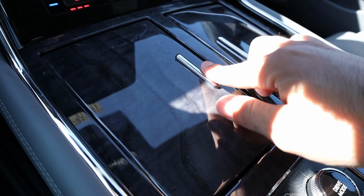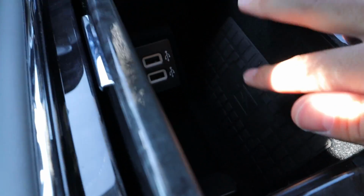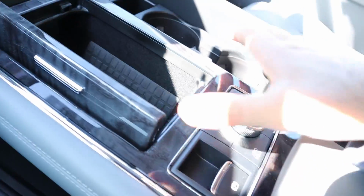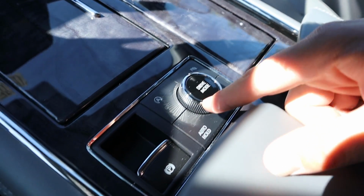Now I've got some storage cubbies here, so you can see that you can open these up, and you've got cup holders over here. This is kind of like your charging area, so you've got wireless charging right here for your phone, and you've got a couple USB ports right there. And then you can see you've got your drive mode selectors. You can close it up to make it all clean, but drive mode selector right here.